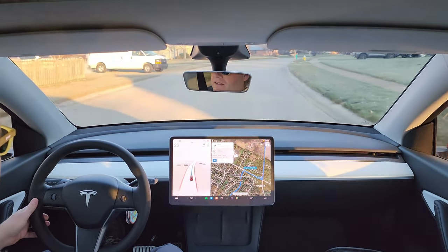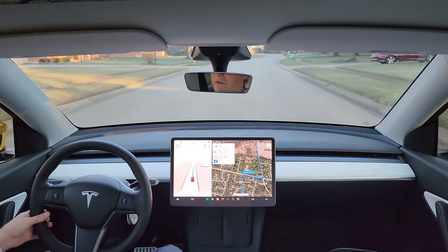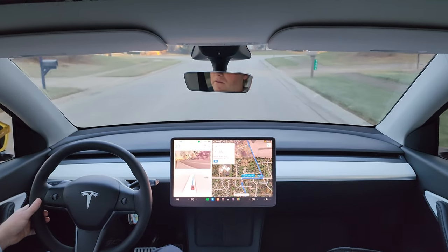So again, I haven't had to touch the brake or the gas this entire trip, aside from just the initial activation outside of our house. So this is a busy road. Luckily, we're turning right. So let's see how it does.